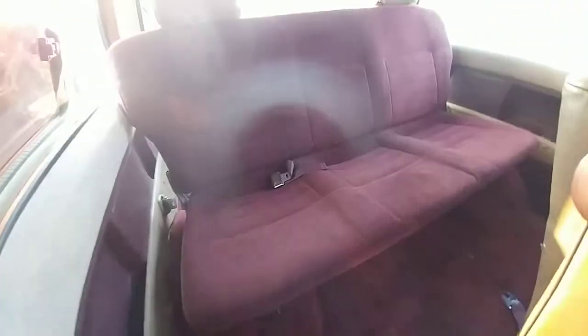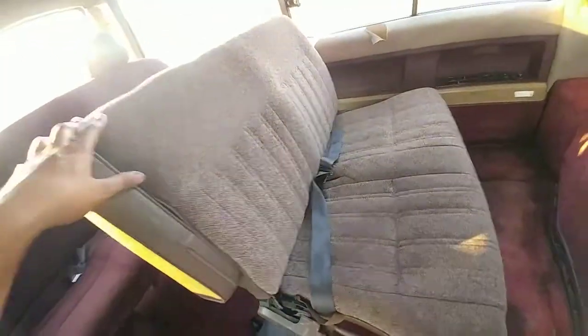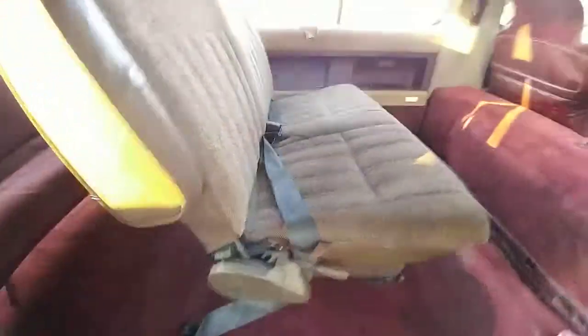This is my dog's bowl right there. Seats in the back, no tears in the seating area. Same right here. This one's just a brown one. It's not the original color on it, but was replaced at one point from another van. It's a brown tan color.